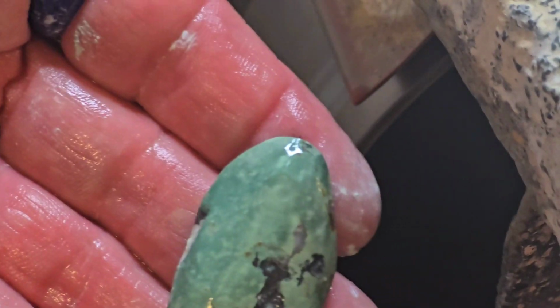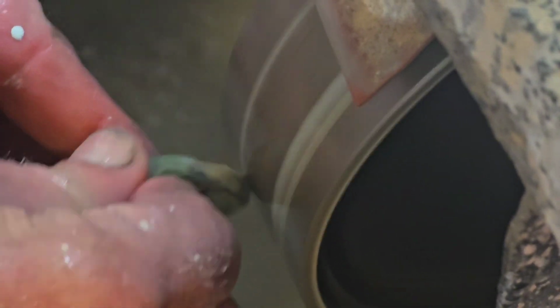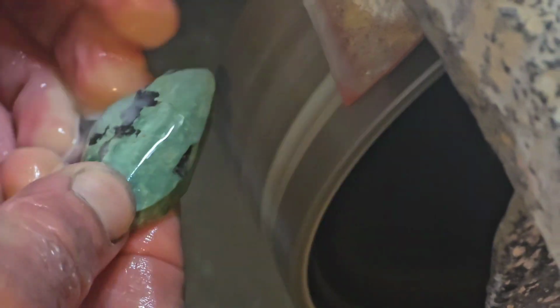Which are you preferring so far? Boom, boom, boom. A, B. Dop those up and come right back. Alright, there's our two dopped up cabs.